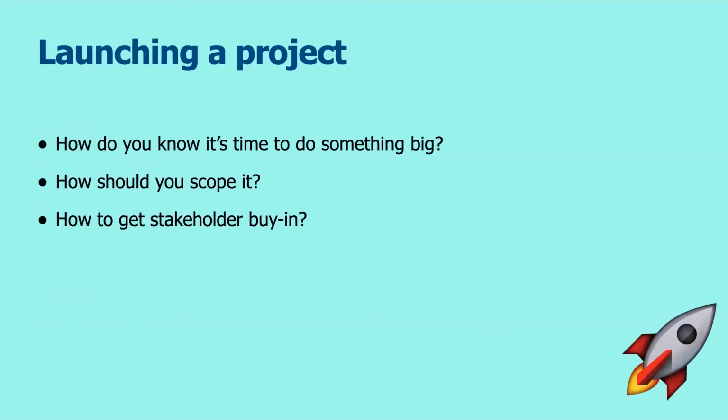Great. So we're going to talk about kind of three different things: the beginning of a project like this, running it, and then finishing it up successfully. And to start with launching a really big cross-functional project that maybe involves a whole bunch of different groups at your company, how do you know that it's actually time to do something that big? How do you know, like, oh, we really need to do something larger than our normal kind of project to address this? And it's really about the size of the issue that you're addressing.